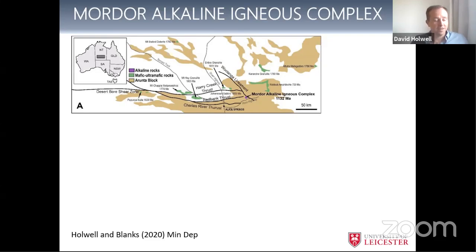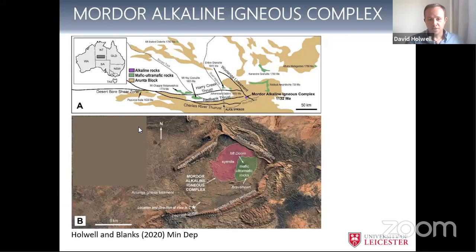And if you want to do a little bit of a digital field trip this afternoon or after this, I'd recommend navigating to Alice Springs on Google Earth and having a look around. There's some amazing structures that you can see, some fantastic fold interference patterns, and also you may come across this unusual feature. This sort of three-sided mountain range. Now, around those three sides, inside it, is the Mordor Alkaline Igneous Complex, made up of the syenite and these alkaline mafic, ultramafic rocks.